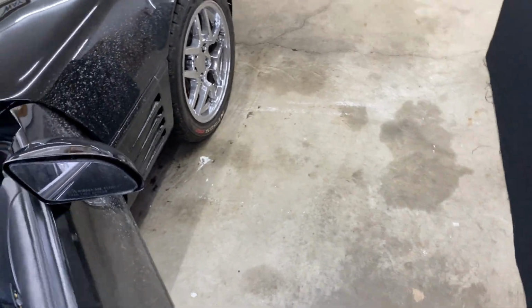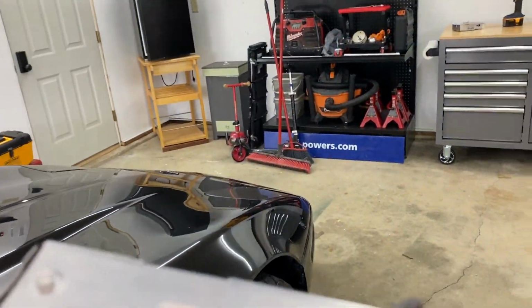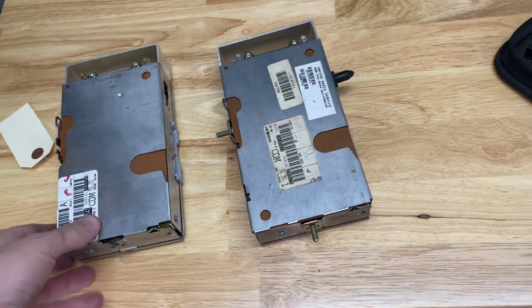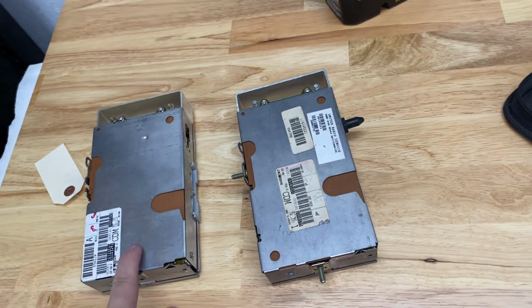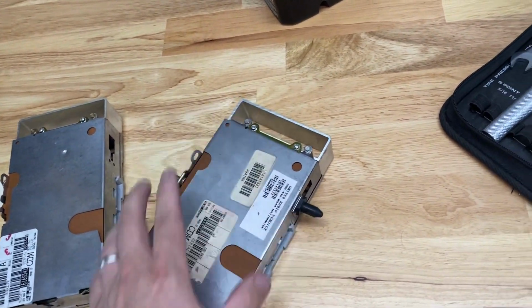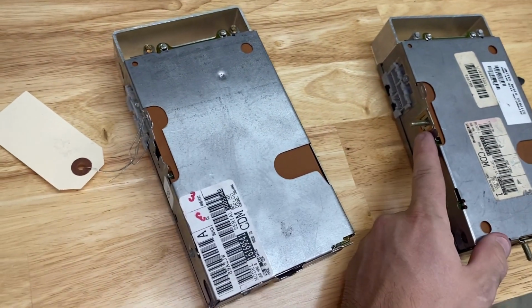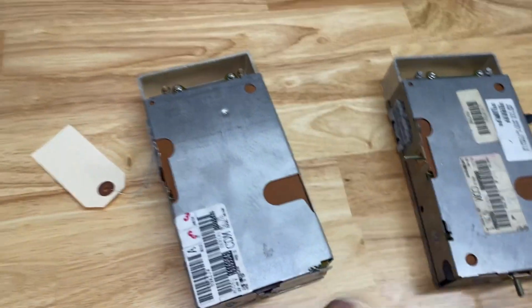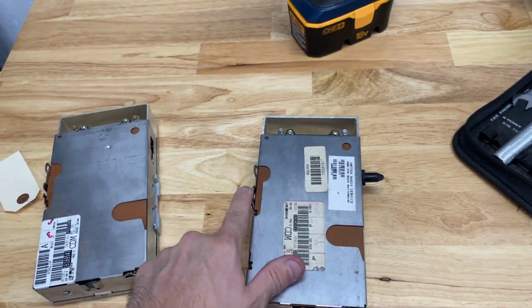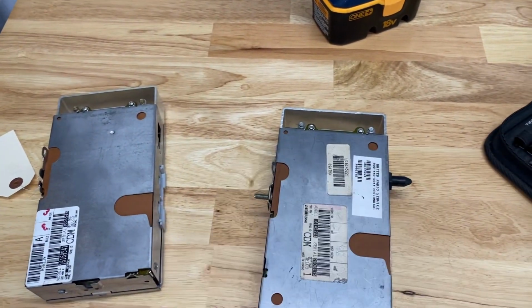Alright guys, so now that I got, man, that was something else. There's the old one, and here's the new one. Now, what I did notice is that the one I got does not have this little black nipple, although I think I can just slide this out. And this bolt, which will also slide right out. So what I'm gonna do now is take this and put it on here, and same with that one.